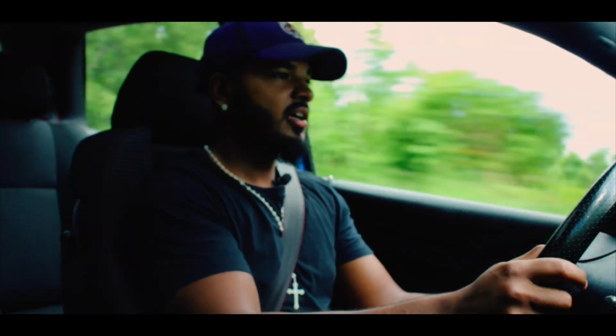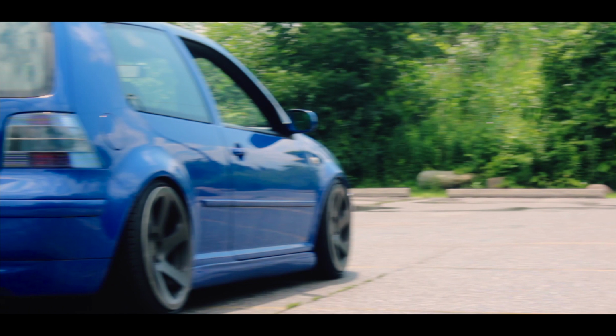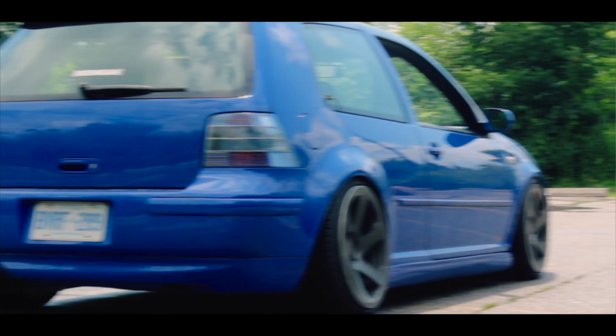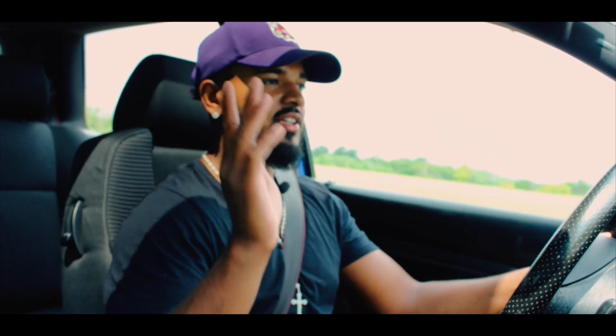No traction because the roads are still wet, and that's okay because I actually drove this car before it rained just to get a feel of it, and it clips. It definitely does clip. Also, let's talk about the pedals as well.